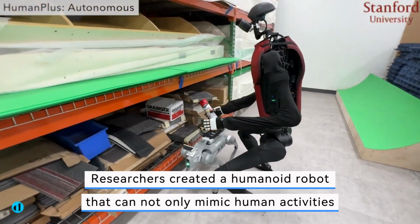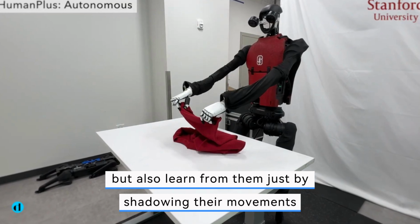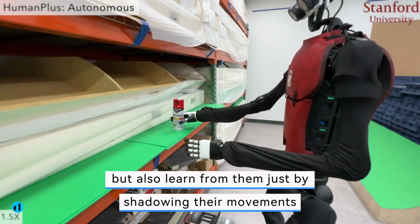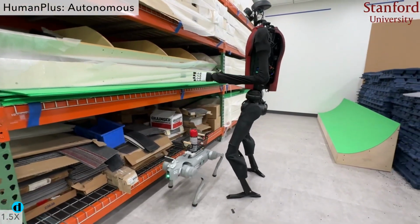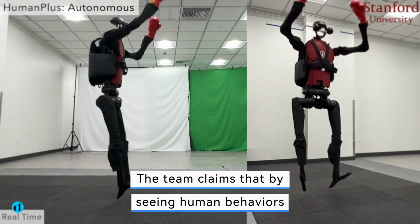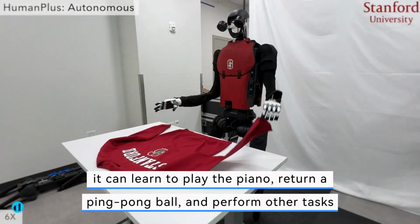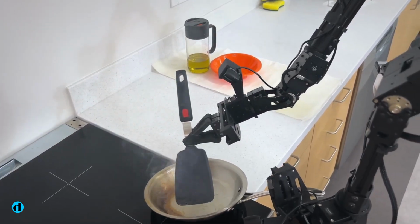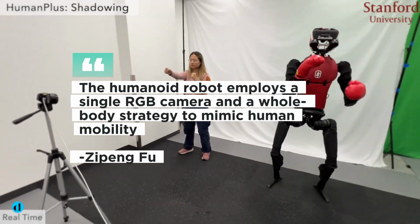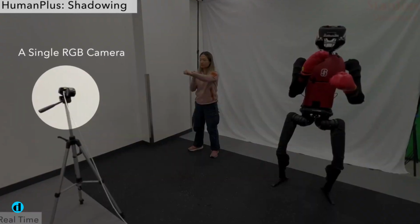Researchers created a humanoid robot that can not only mimic human activities but also learn from them just by shadowing their movements. Stanford University researchers created a robot named HumanPlus. The team claims that by seeing human behaviors, it can learn to play the piano, return a ping-pong ball, and perform other tasks. According to Zipeng Fu, a member of the Stanford team, the humanoid robot employs a single RGB camera and a whole-body strategy to mimic human mobility.